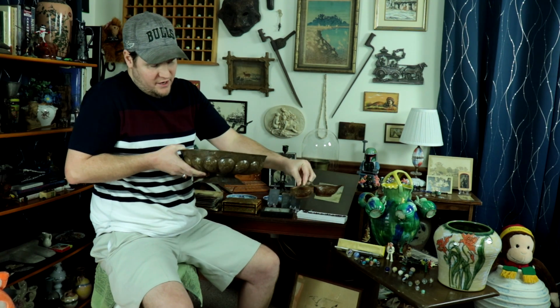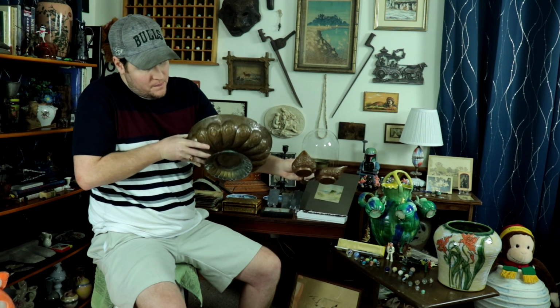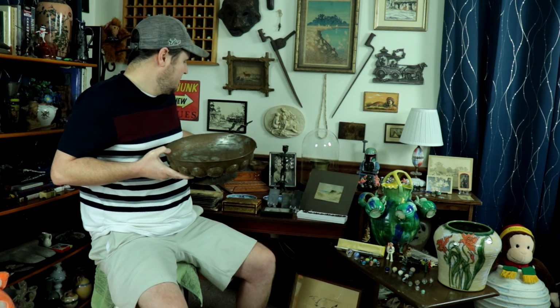It is a set of hand-hammered copper and hand-stippled copper fruit bowl and chamber sticks for candlestick holders. The fruit bowl was made about in the 1890s. These were made a little bit later, about the 1920s or 30s. They're from two different time periods, but the motifs are matching, so I thought I'd make a nice little matching set to give out instead of just doing this by itself.